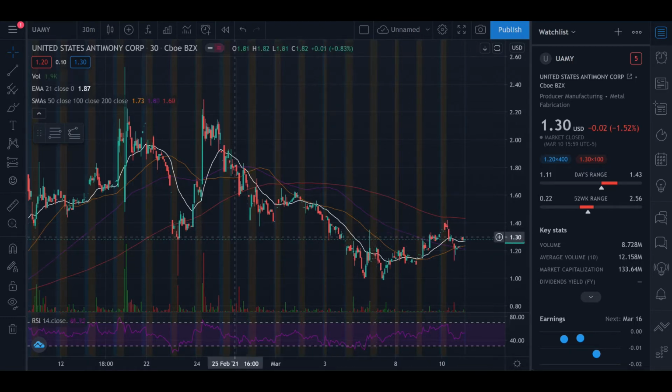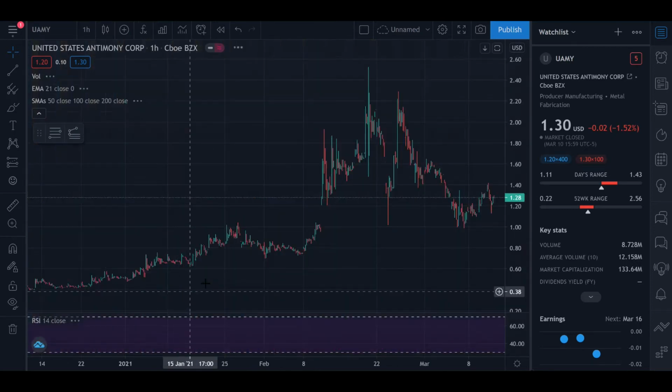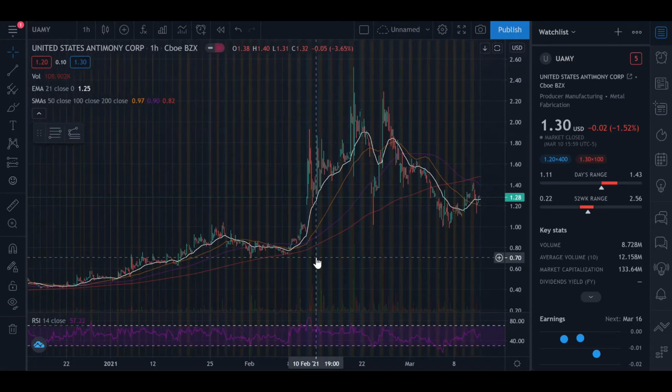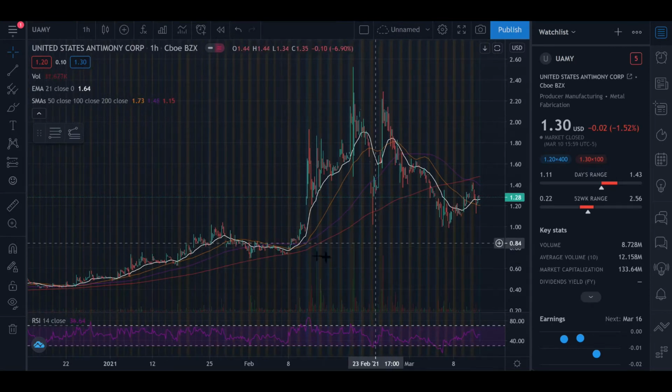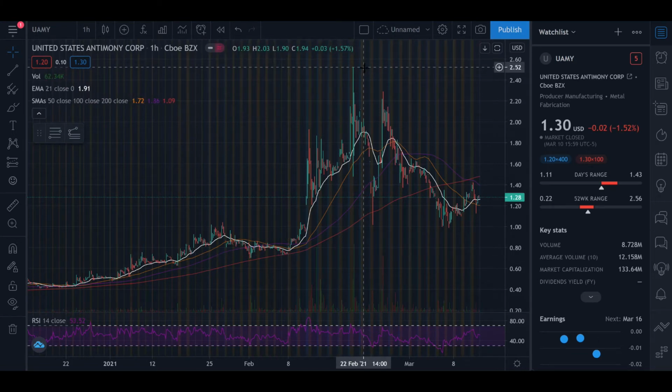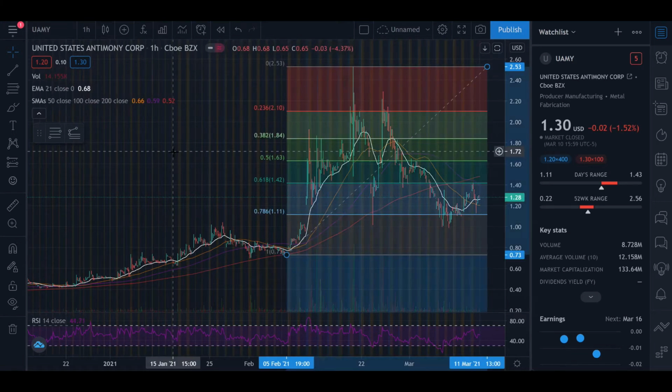So if I go on to the 3-month chart just to get a bigger picture of what this stock has been doing, this is the hourly chart. You've got a 3-month picture here. So as you can see, we had a huge run up in February. We ran up from a low of about 73 cents all the way to a high of $2.52.